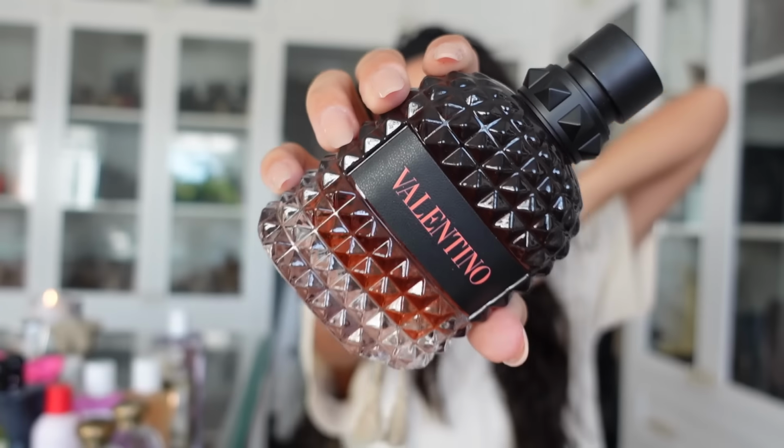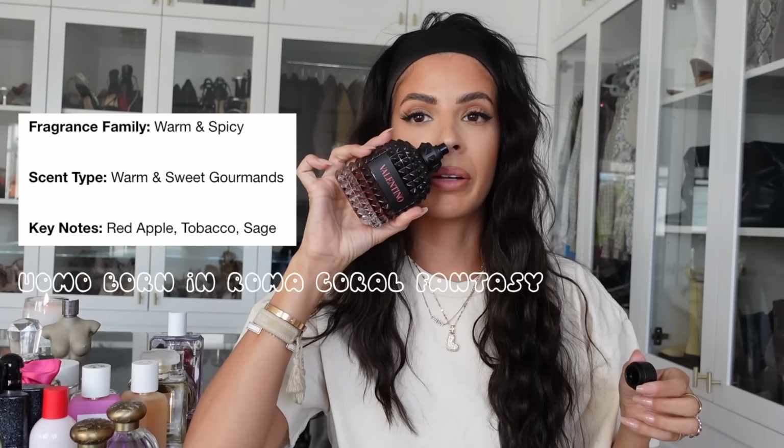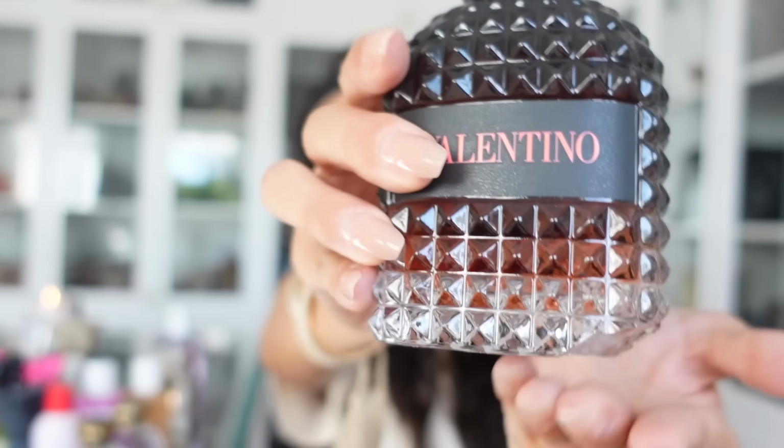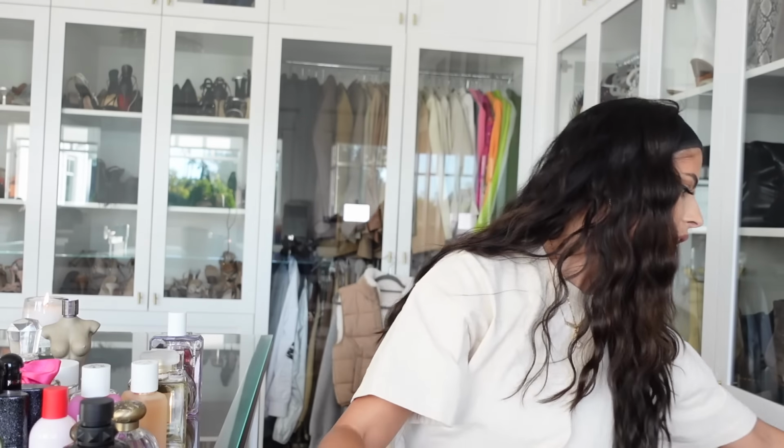Valentino. This smells like unisex to me, but this is the most masculine for whoever wants to wear it. This is like the most masculine girly fragrance I've ever smelled. I also broke my bottle, so luckily it didn't leak out. But I don't grab for this one a lot. I will alternate fragrances from this drawer into my countertop here to grab, but that one I haven't alternated towards a lot.